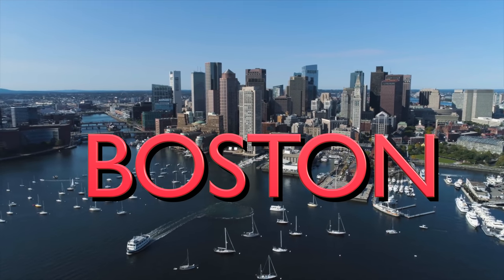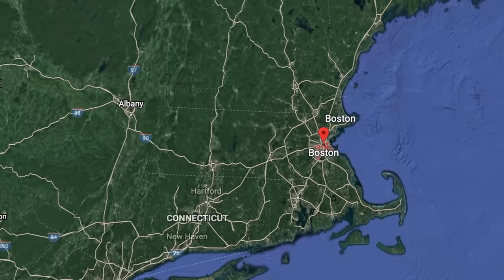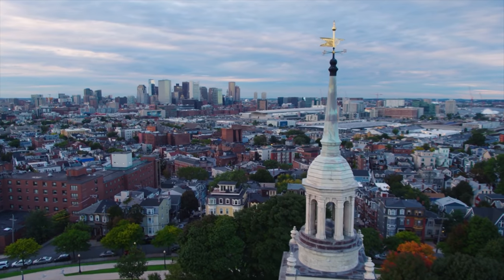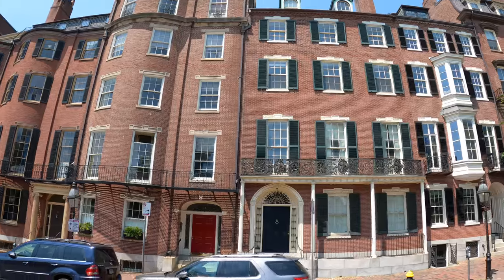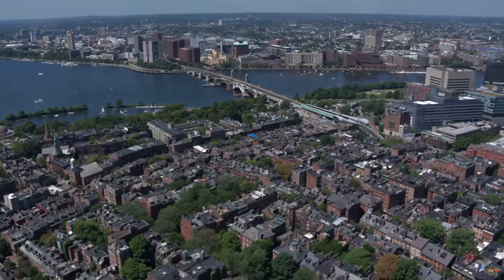Today we are coming to you from Boston, Massachusetts, one of the oldest cities in all of the country, located in New England, in the northeastern part of the United States. In this Boston travel guide, we're gonna go all around the downtown Boston area and give you a pretty good idea of what to expect when you visit Bostonia.